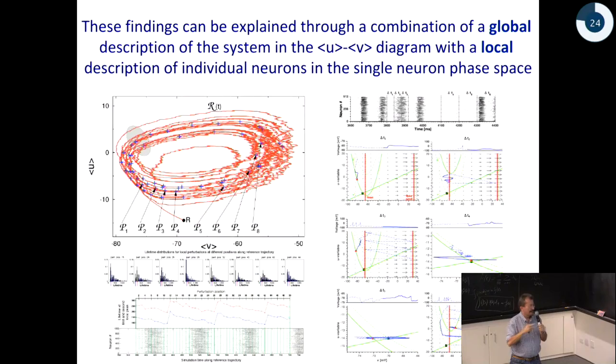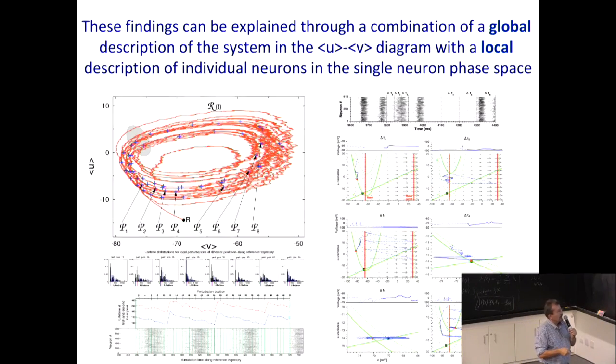I only want to show you that we did not do only simulations. We try to explain. Of course, the model is very complicated. It's very high-dimensional, more than 1,000 neurons.